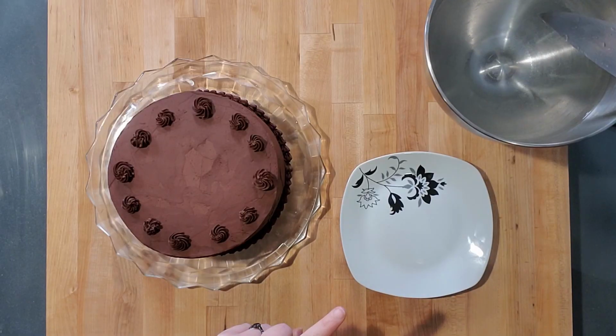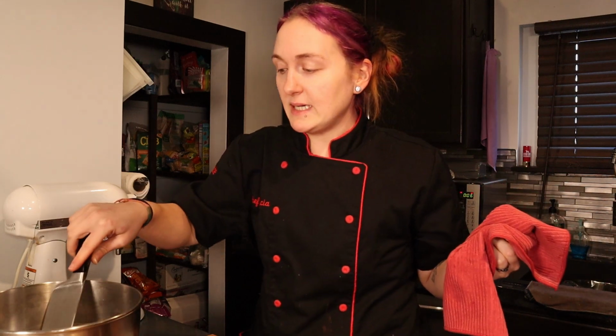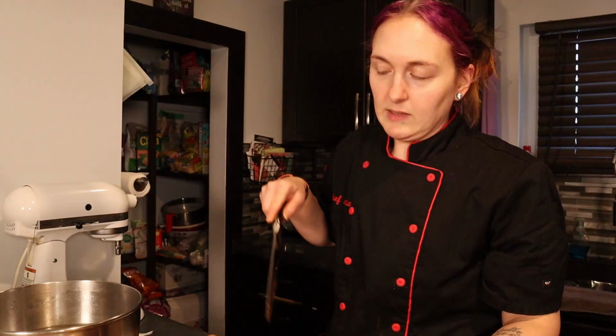We are all cleaned up and we are ready to slice into this delicious looking cake. I cannot wait. This is the first full cake I made. I got a hot knife and hot water. I want this to slice like butter. I'm going to take a 1/12 of this. This is going to look so pretty. Ready, Freddy?